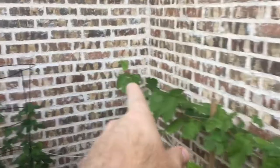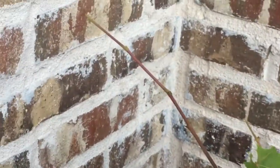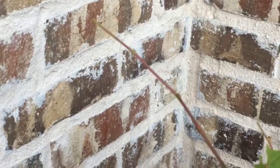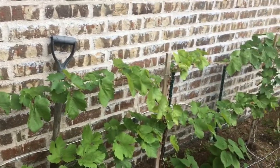And I should have noticed this yesterday. Look at this. No leaves. Crazy. I did notice that this was missing leaves last night. I thought that's weird. Maybe the heat and it being close to the bricks just burned it off. So I didn't take a close inspection. I didn't even think about something eating my Thompson Seedless Grapevine leaves. But something did. Like a hornworm had been attacking them.